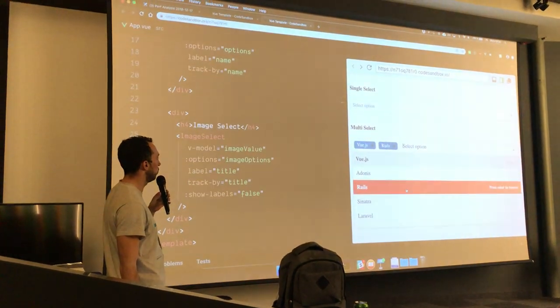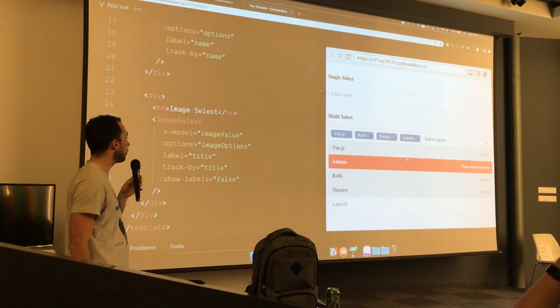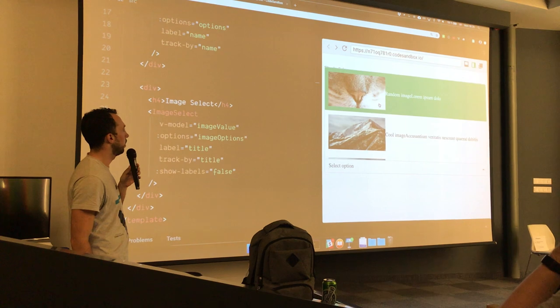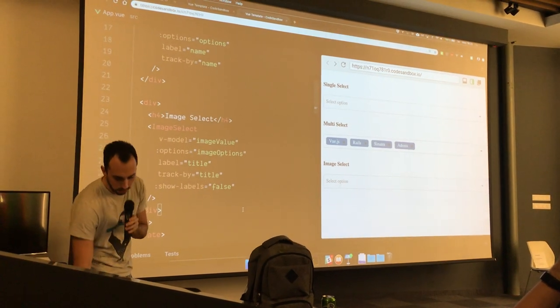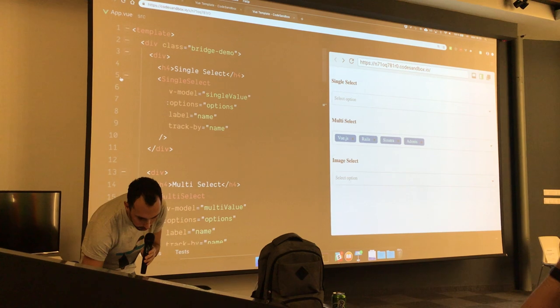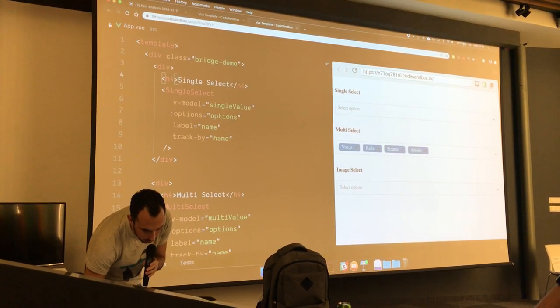So here is the multi-select. You could customize it and maybe put checkboxes, that's up to the developer. And an image select, where we also show some images here. Okay, so let's start with the basic one.